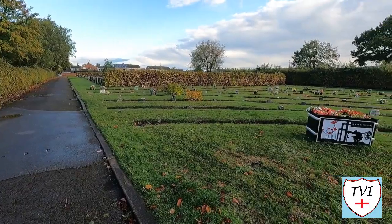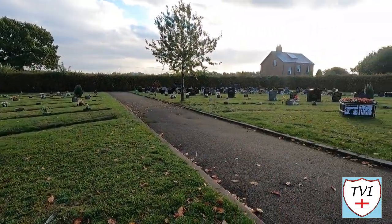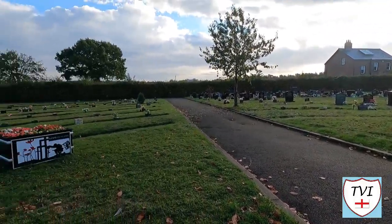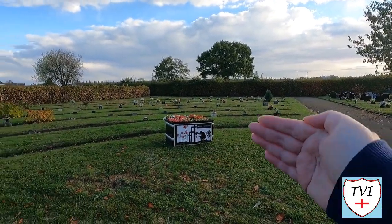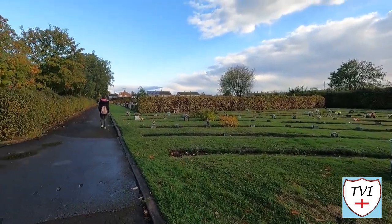So here we have at the bottom end of the new section, there's a large cremation garden where, instead of them being laid out in rows, they are in an arc, which is quite nice. It's an interesting way to put out memorials.